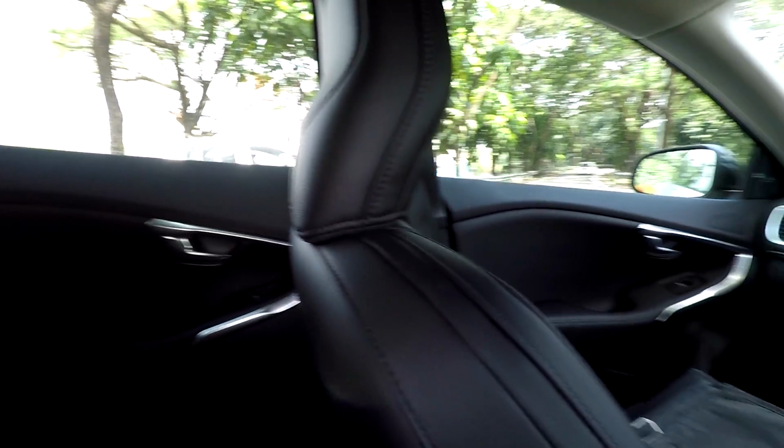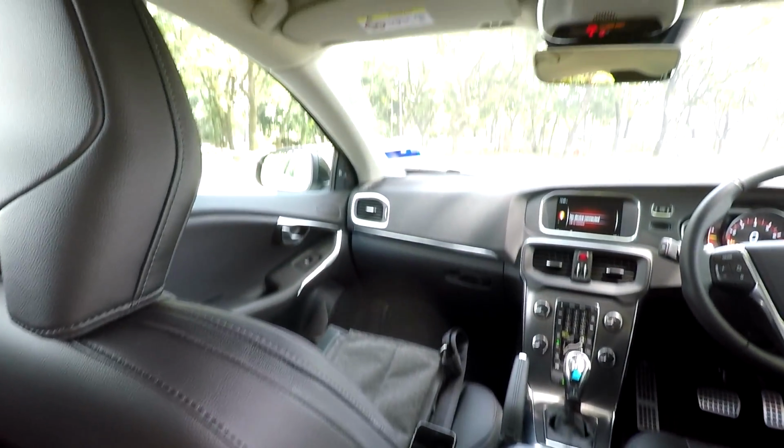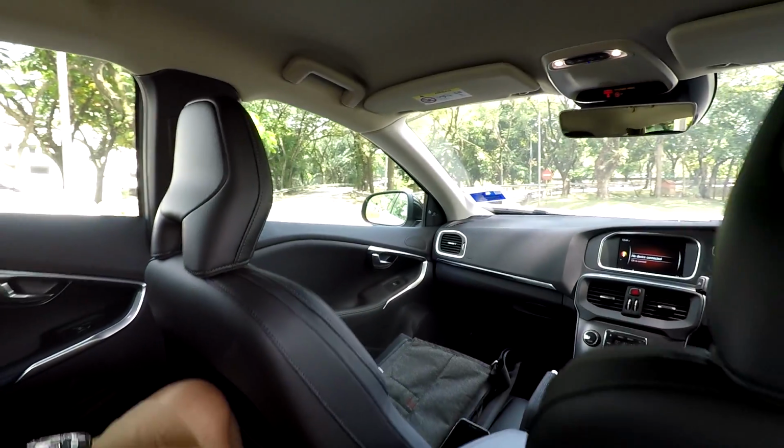But of course I can slouch a bit. Most people will slouch when they sit at the back. When you slouch, you get 2 fingers. Okay, and let's have a look at this part. The middle seats. You don't get rear aircon vents, but actually there's no reason to have rear aircon vents for a small hatchback. Alright, the middle seat has to be the most awkward middle seat in the business.